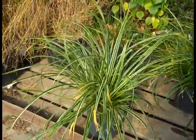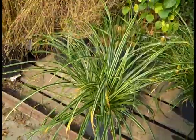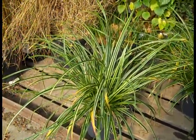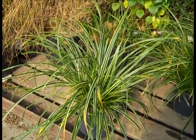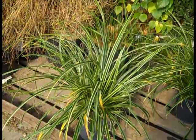So here we're looking at Carex Ice Dance. You know, I have these in my own garden, and they're very resilient for grass. Very tough plant, great color, good value on these. So that's a quick walk on this side of the dock. We're going to break and take a walk with Kelly and see what she's got to show us this week.